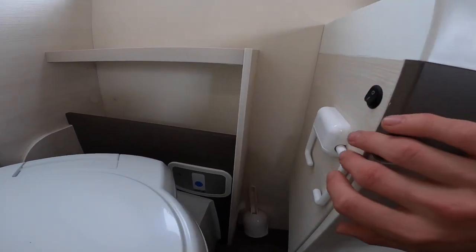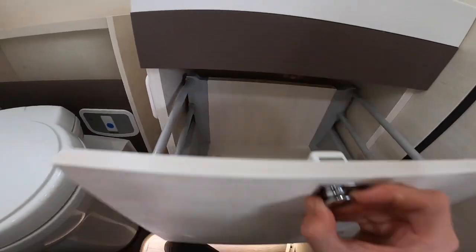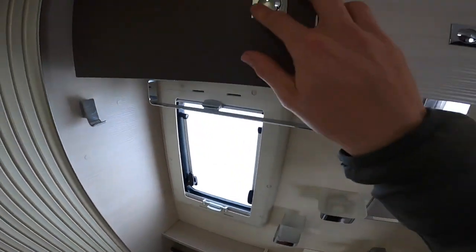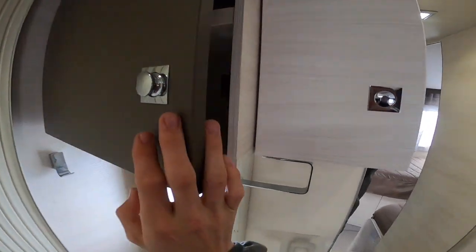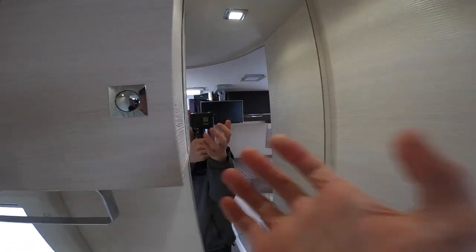Bathroom lights just here. Got a toiletry cabinet there. Toiletry cabinet here. Smaller one just here. Large mirror.